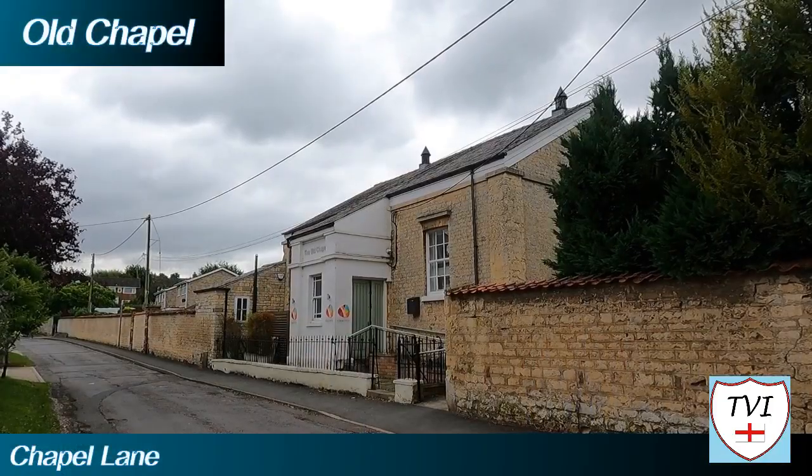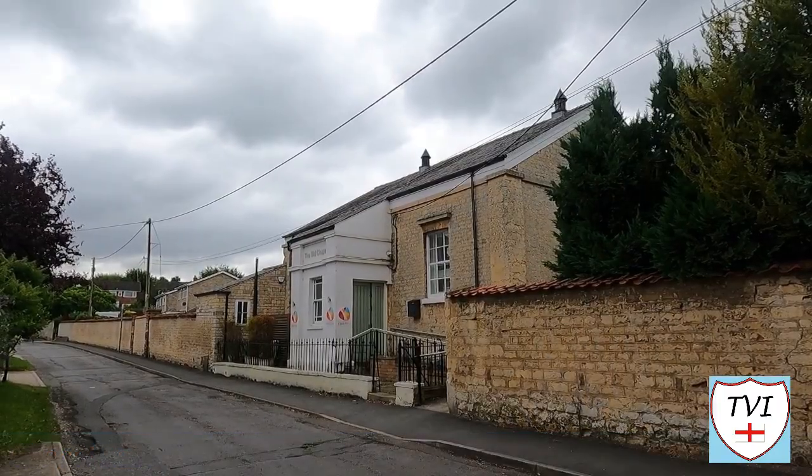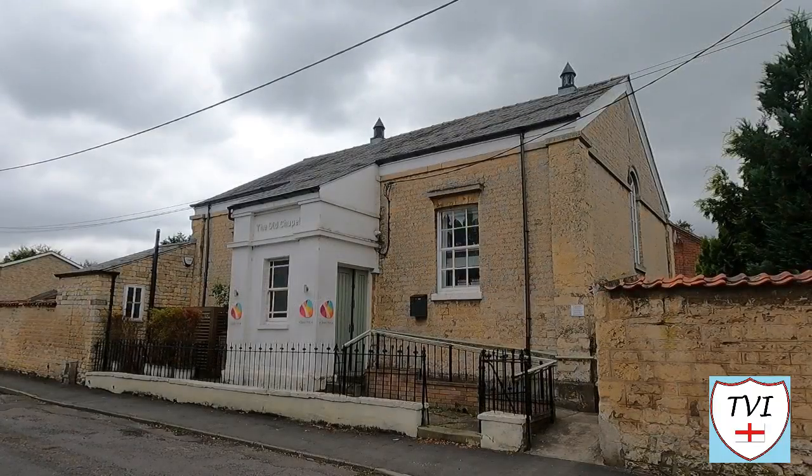Now, speaking of chapels, here's an old Methodist one, dating from 1848. Heighington's Methodists originally worshipped in a barn in 1815, before their first chapel was erected in 1820. Today, this is occupied by Skeet Print, a print management company.